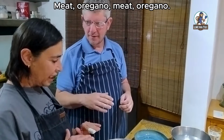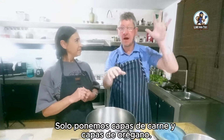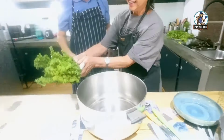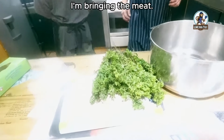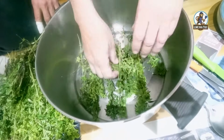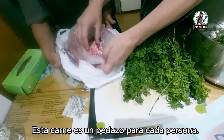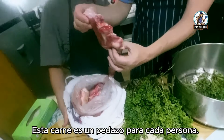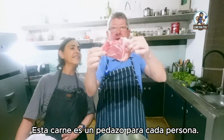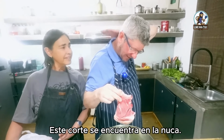Carne, orégano, carne, orégano. Can't be simpler. We just layer up the meat and we put oregano in between. Oh, lovely. Y te traigo la carne. Okay, more? Un poquito más. Y ahora una capa de carne. So this meat here, this will be a portion for each person. This is basically the nape, the back of the neck.